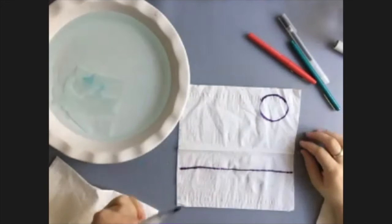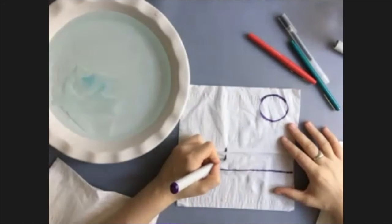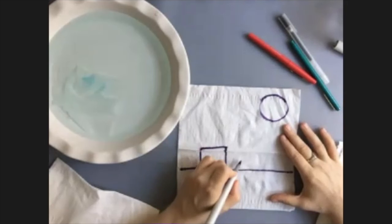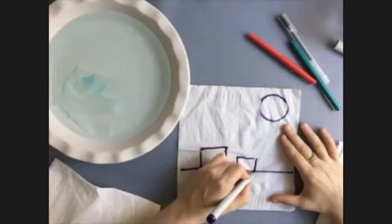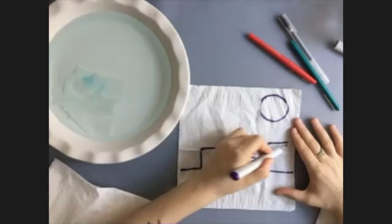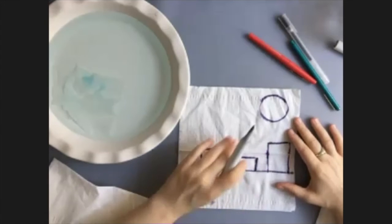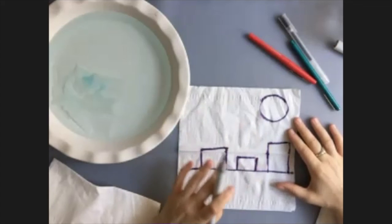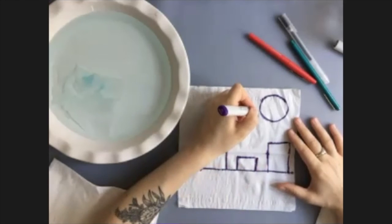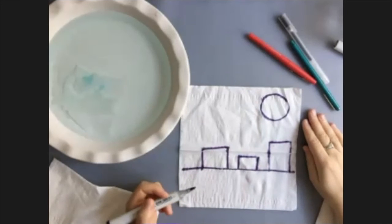And maybe instead of lots of tall buildings, there are a lot of short buildings. So you can see that this can be a much more detailed drawing that takes a lot longer, and you put a lot more time into it. So that's what I encourage you to do now with me.